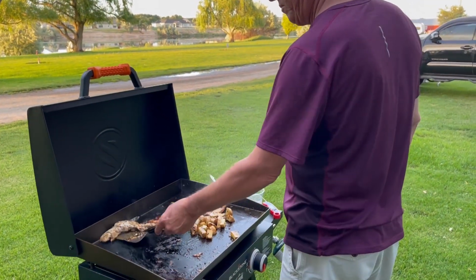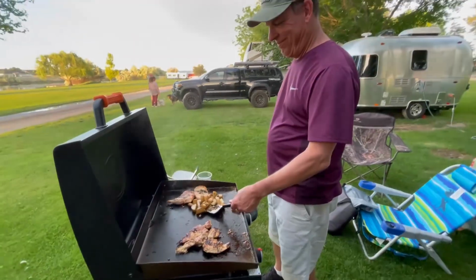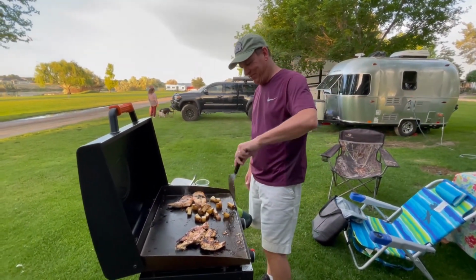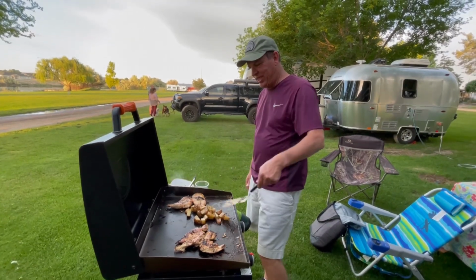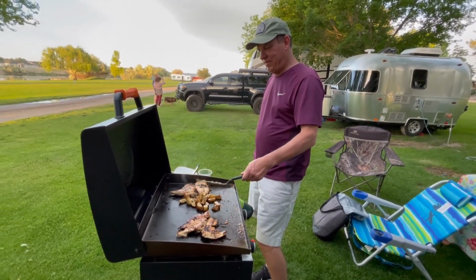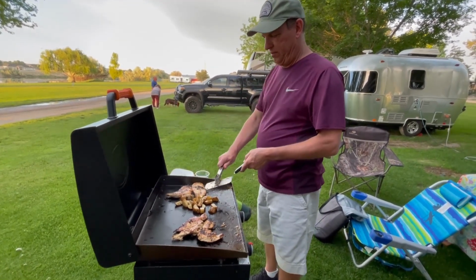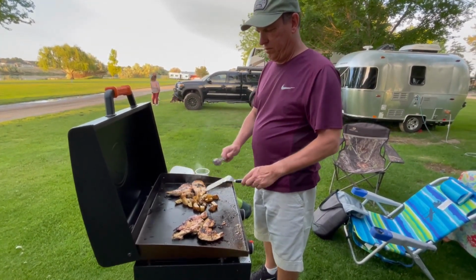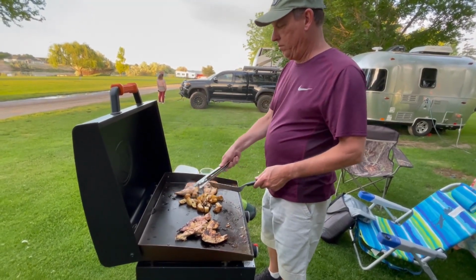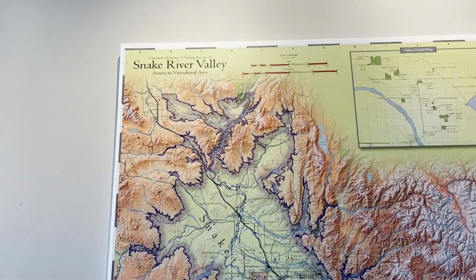Almost done over there. Stu is becoming quite the chef here. I love this Blackstone. This Blackstone has made it fun and delicious. Oh my gosh. Shout out to Aunt Lori. We've got her fresh lemons in this marinade tonight. And possibly Christine's rosemary. We need to confirm that.